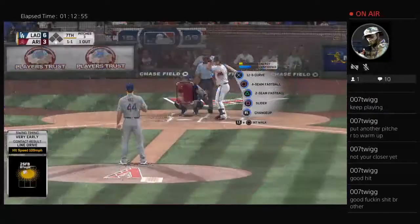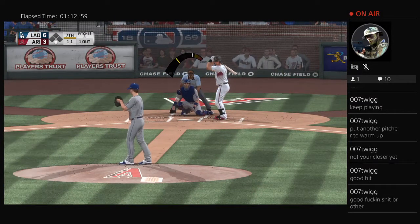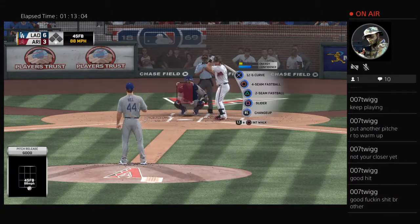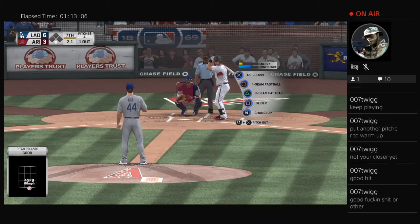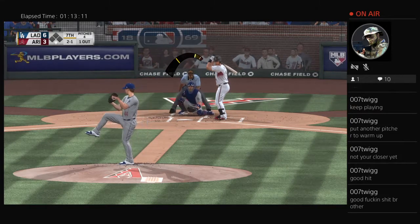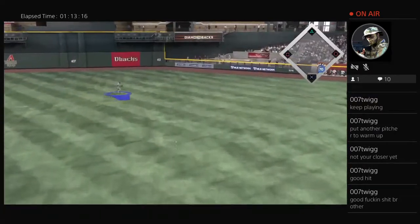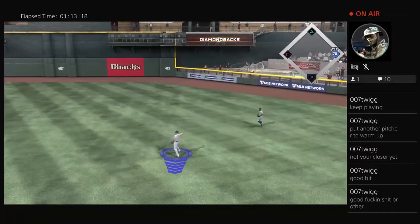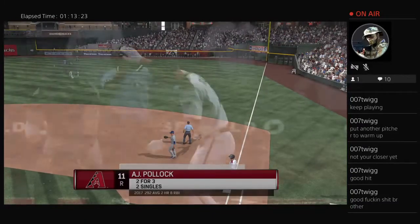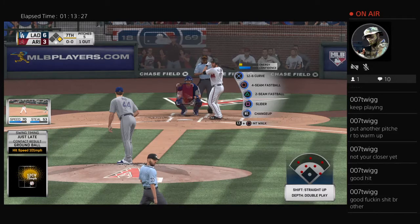Now a ball pulled hard but fouled off to the left. And that misses. 2-1. Bases are empty. 1 man out. Hits this one hard the other way, and that gets through for a 1-out base hit. Ready for another chance. A.J. Pollock. He's 2 for 3 thus far.